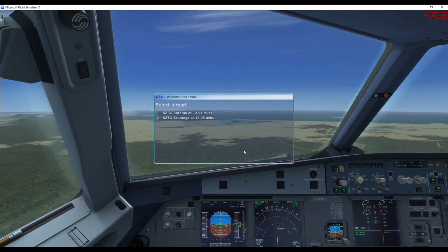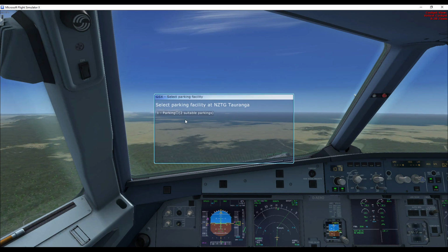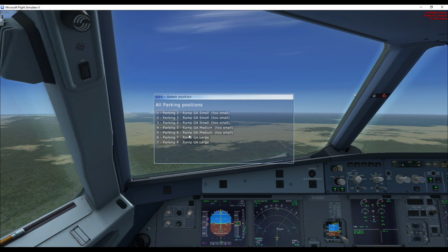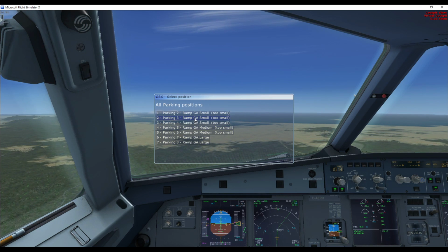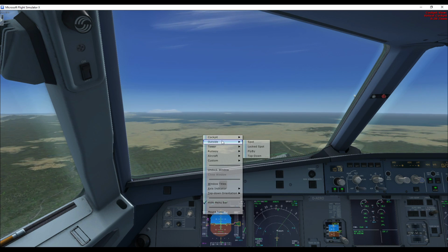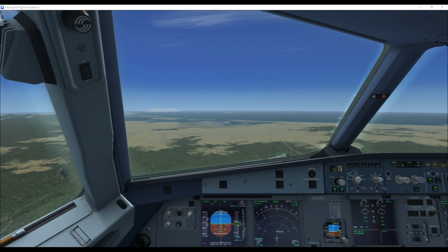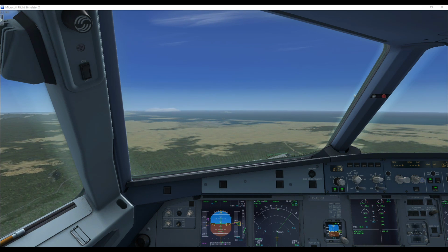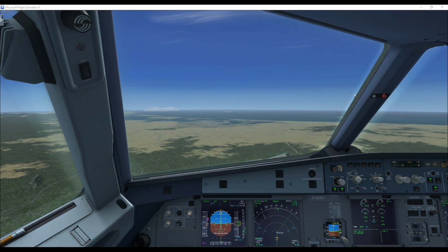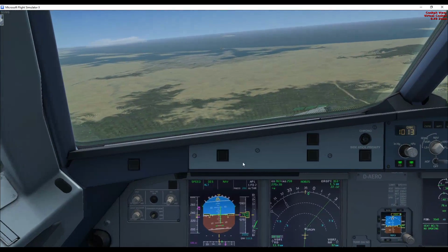Actually, let's get GSX up. So, Tauranga. No, that's the wrong one. Tauranga. Apparently, there's only GA ramps there. Why it only recognises a GA ramp, I don't know. So I'm going to have to park in the GA area. I have to wait and see with that.